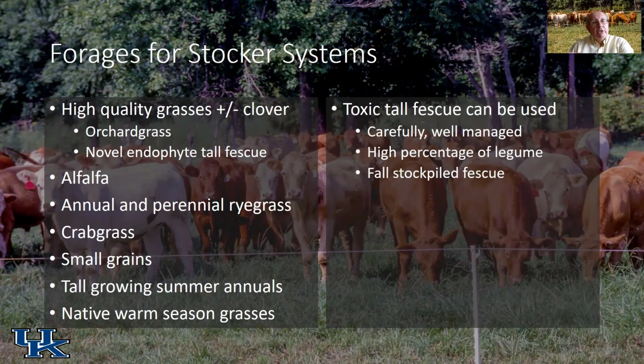Now, toxic tall fescue can be used if we manage it carefully and we maintain a high percentage of legume in that tall fescue. In particular, fall stockpile tall fescue can be very helpful in stocker systems, even the endophyte infected tall fescue.